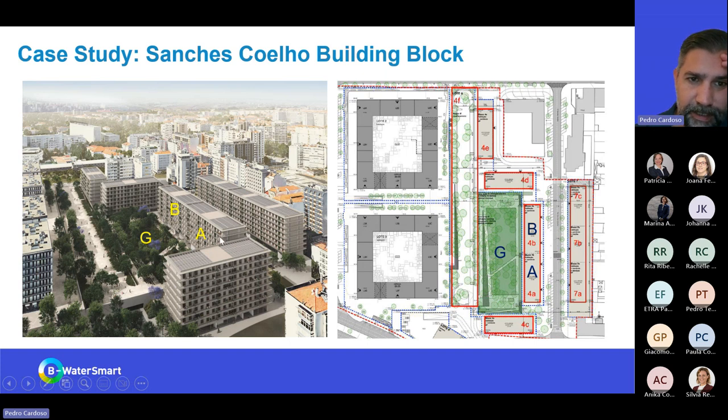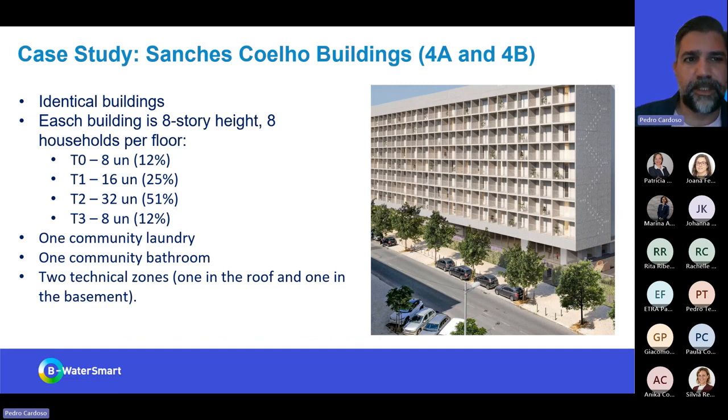So for the purpose of the pilot of this project, we consider for testing purposes, we consider it a neighborhood. These three entities have a common culture, like it's the same architecture, and benefit from the one common public garden. So the buildings are, as I mentioned, identical. Each one of them is 8-story height and 8 households per floor. These are the distribution of the typologies in terms of number of rooms.